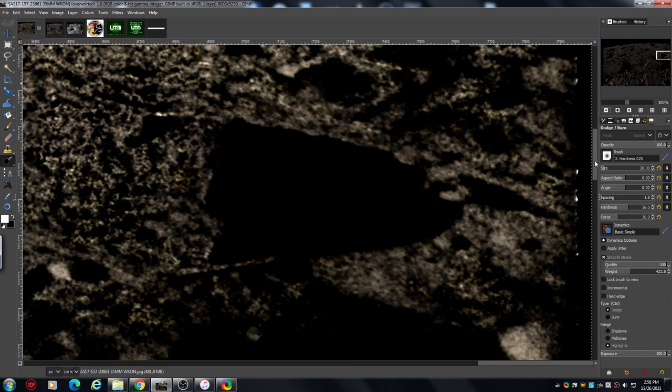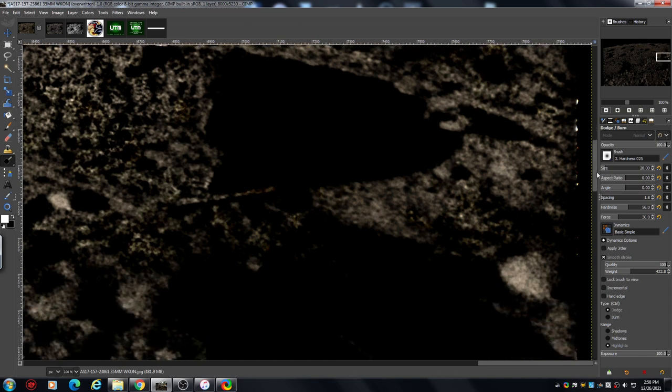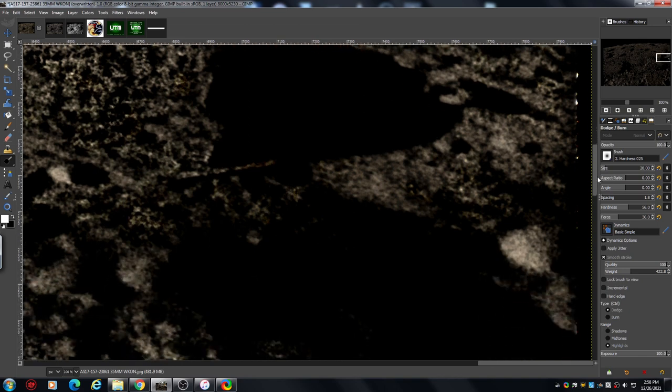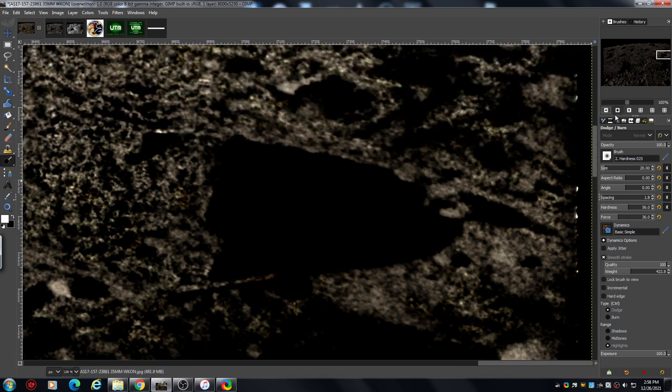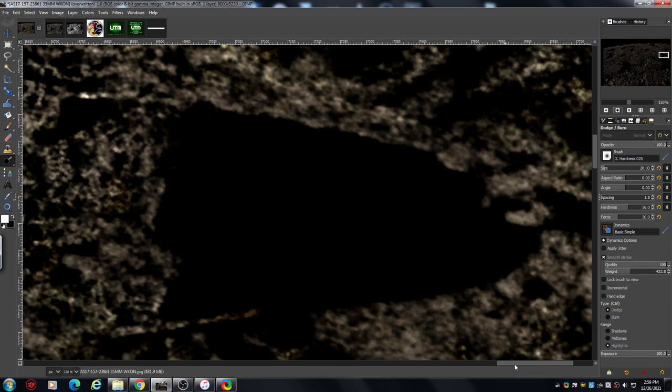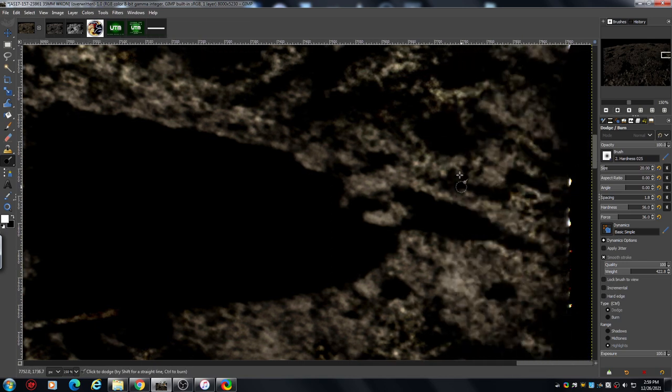I'll have a closer look at this stuff in a minute. There's some areas on this where I just picked out a few bits and bobs, just to show you the difference in what they've actually done to the photograph. If I remember to show you, I will.